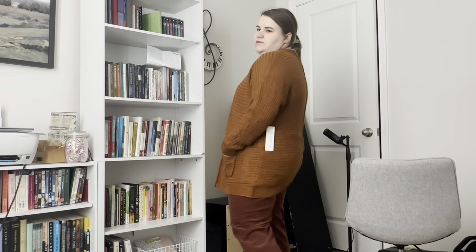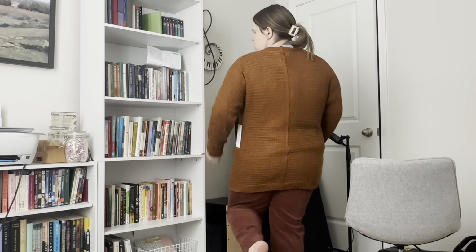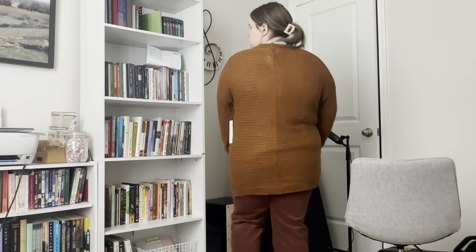Love this one. It's a nice weight. I have a cardigan this color, but it's super, super thick, and so I don't wear it a lot. But this one, it's nice and thin. Good for my weather. Has pockets. A little bit long-ish. Does it have a slit? Does not have a slit. So, I do like it. So we'll see.